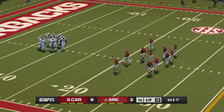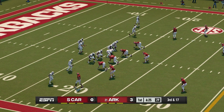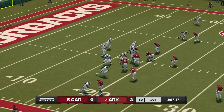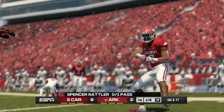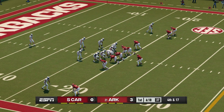Defense hoping for another sack here on third and long. He throws it. Great job by the defense at getting after that quarterback. And right now, I think they've got him with some happy feet. He appears to be a bit rattled.